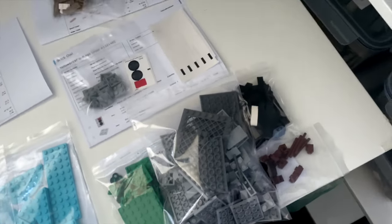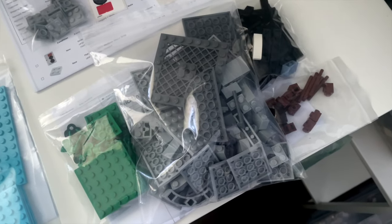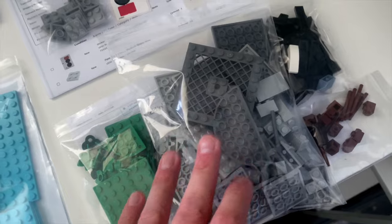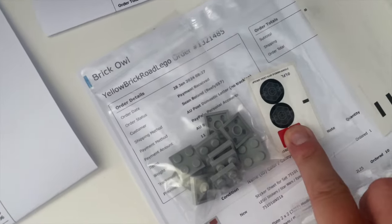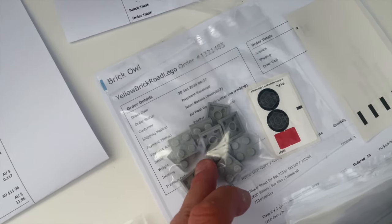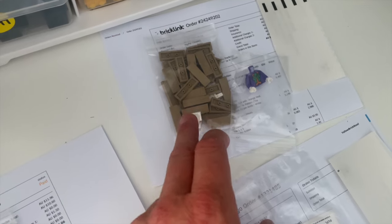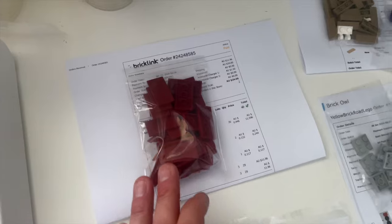So I'm guessing this one is some kind of castle configuration. A bit of green, some reddish brown, some black, and an awful lot of castle feeling parts going into that one. A sticker set from a First Order TIE fighter and some 2x2 light blue grey plates there on Brickowl. A Joker body piece and some dark tan and some white clips. Whole bunch of dark red tiles there.